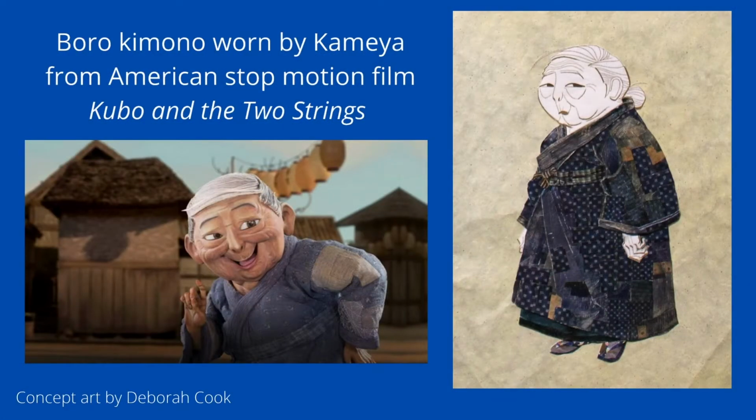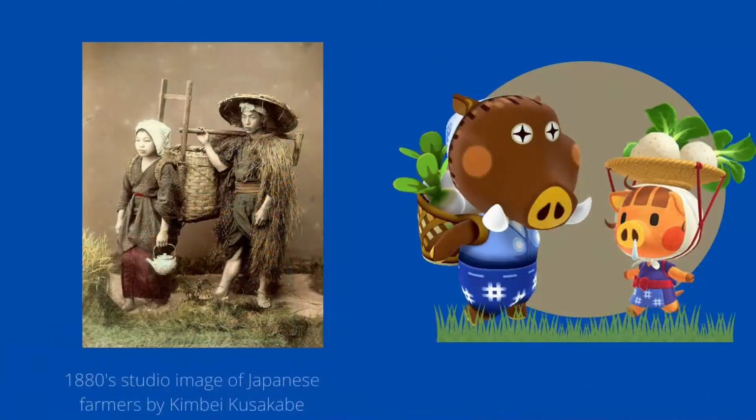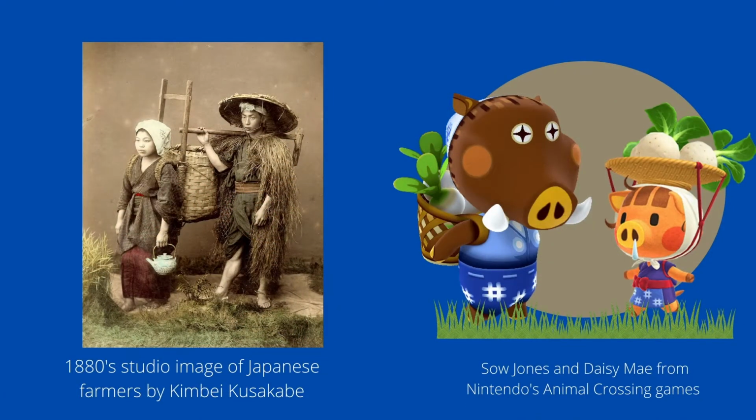So coming back to Boro, after I learned what it was, I began to notice it. So this artwork for the old woman from Kubo and the Two Strings shows her wearing a Boro kimono. And if you play Animal Crossing, the designs for Sao Jones and Daisy May, who are both farmers, shows stitching that is reminiscent of Boro. And knowing where Boro comes from and who wore it, we now know a little bit more about these characters.